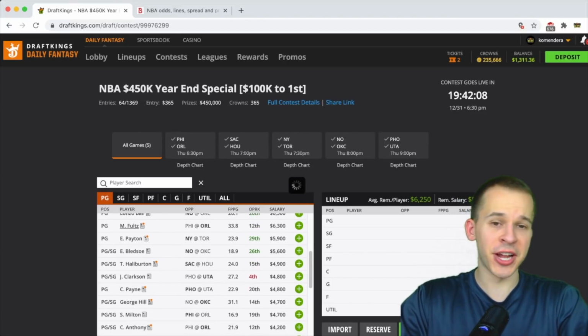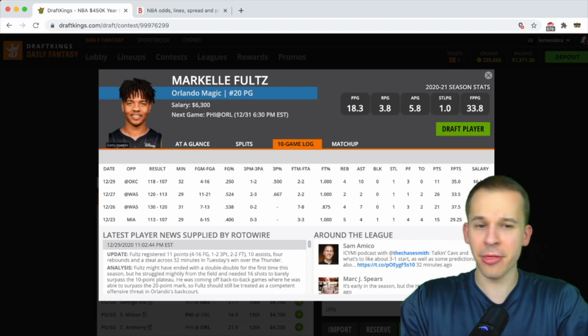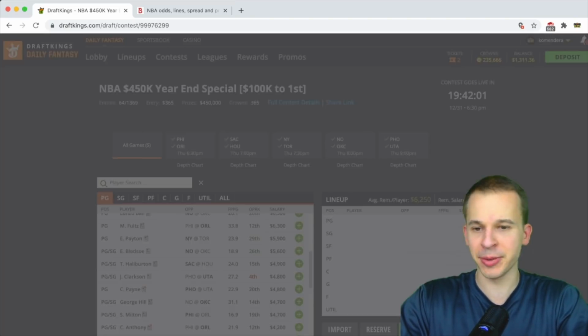Markelle Fultz, it is a revenge game narrative at 6'3". If you're into that, he'll play about 30 minutes. He's been pretty consistent. 29, 37, 33, 35 fantasy points. I think he's an okay option, but again, not a priority.